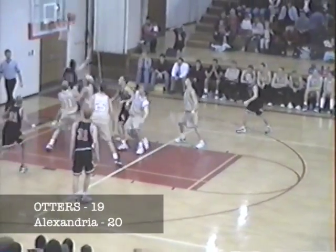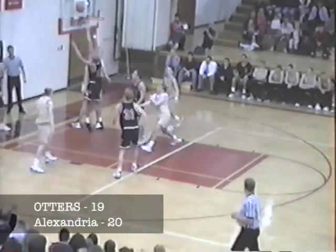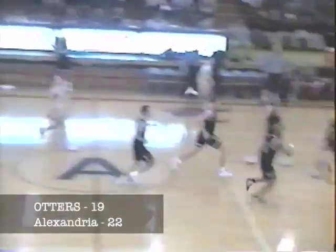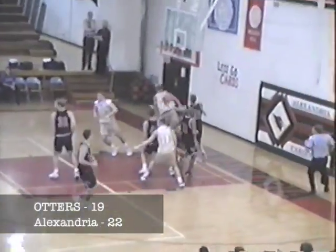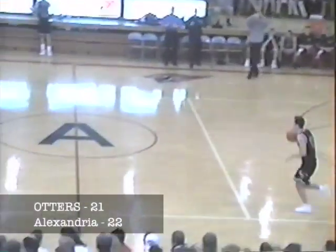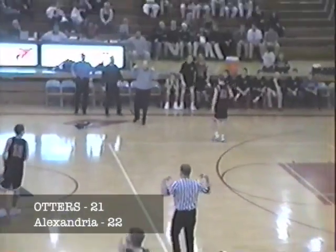Now into the lane, Selmy, reverse layup, no good. Newby the rebound, he puts it back and scores. Newby Ross is doing a great job here in the first half. 22-19. And the Otters come right back with a quick basket. Draxton. And it's 22-21. We get a timeout called by Alexandria with 3:51 to go in the first half.